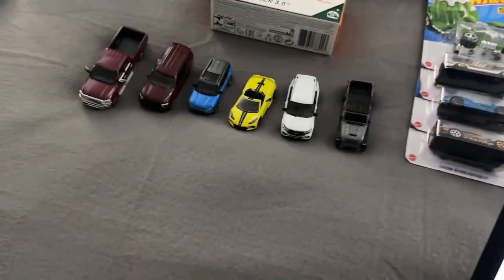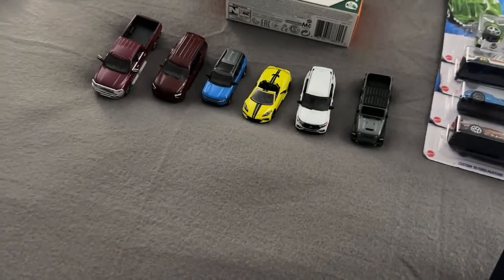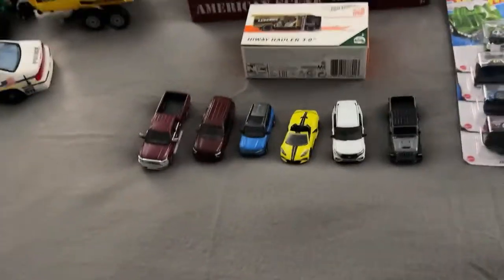Did someone do one already? I don't think they did. I know Motormax also did the SS 454. The Maisto one's definitely going to be better. I'll tell you guys that right off the bat, because Motormax is definitely not known for their quality, unfortunately.